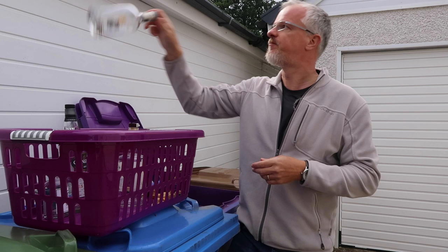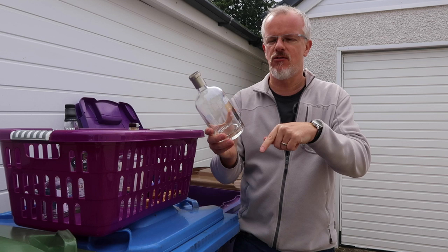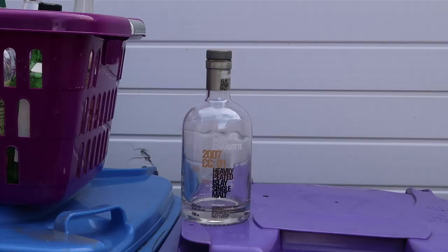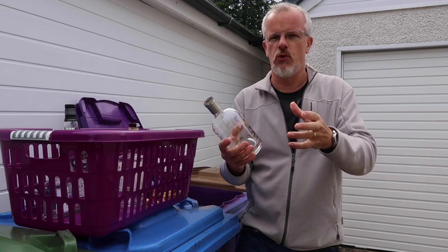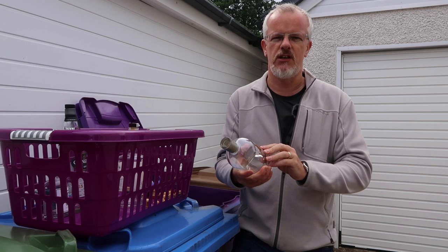Port Charlotte. This is the 2007 CC01. I believe the CC is supposed to stand for cognac casks. And I believe that the way they describe this is they talk about it being matured in French oak barrels that previously held fine French eau de vie from the cognac region. So is that cognac or not? I don't know. But the concept here is cognac cask.